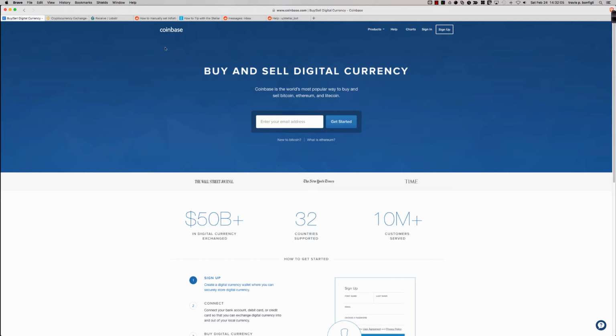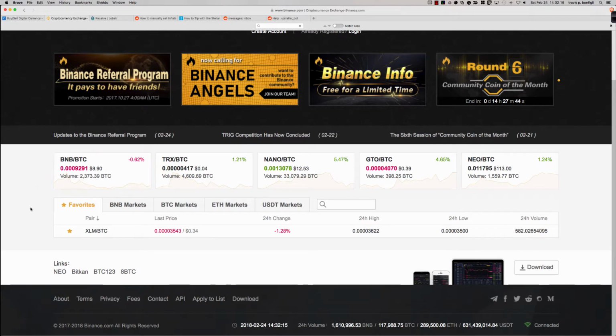And I've got Coinbase here. Again, a lot of people are familiar with Coinbase, and it's very easy, a very low bar technically to figure things out. And then what you would want to do is transfer your Bitcoin, Litecoin, or Ethereum onto one of the smaller exchanges where they trade Stellar Lumens. You can see here we have a pairing with Stellar Lumens and Bitcoin. So whatever you transferred in, you would convert that to Bitcoin, unless it was Bitcoin that you transferred in, and then you would purchase your Stellar Lumens.